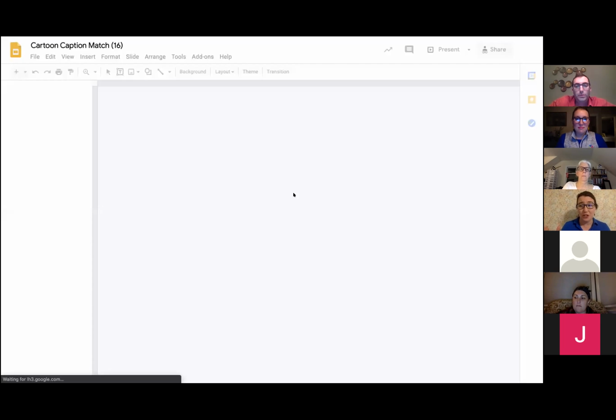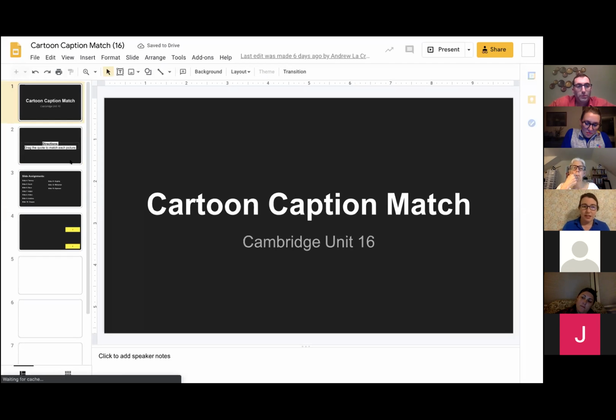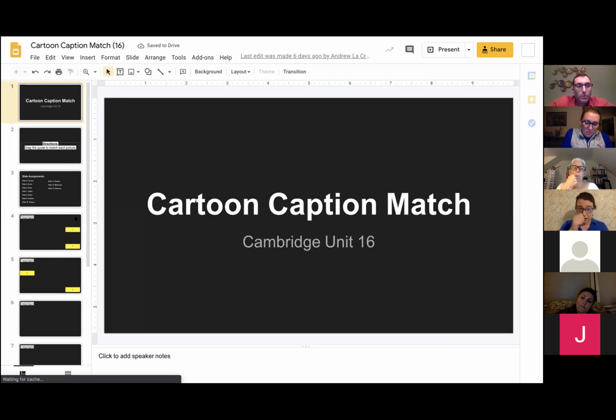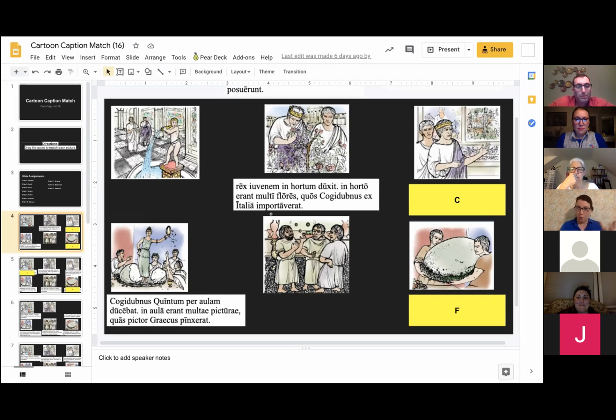Next is cartoon caption match. I've had some really good luck with this this year, which has been exciting. What I do is, this is for the Cambridge Latin course. So I actually take screenshots of text. I'm not sure how legal it is, but they're all using the textbook. So what they do is they've already read this as homework and they have to drag the quotes to match each picture. And so, yes, these are disturbing pictures, but it's the Latin textbook. So they have to drag the Latin text that is describing each picture. Again, usually the pictures are not this weird. And so it's fun because they have to guess and they have to show that they can read the Latin.